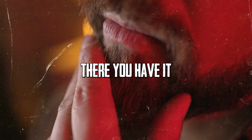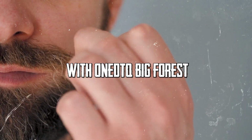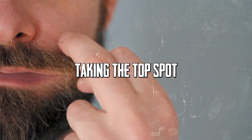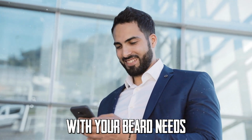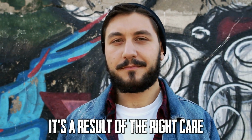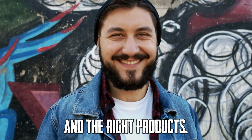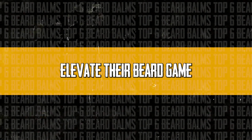So, there you have it. A rundown of some of the best beard balms you can get your hands on, with OneDTQ Big Forest taking the top spot. Each of these balms has its unique strengths, so choose what resonates with your beard needs and preferences. Remember, a great beard doesn't just happen, it's a result of the right care and the right products. These balms are a fantastic starting point for anyone looking to elevate their beard game.